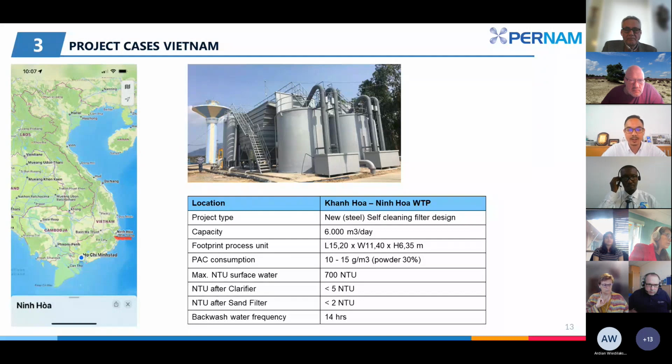This is a project case in Ninh Hoa, also a coastal area in central Vietnam. Here we built a microhydraulic system from steel. This was originally a design made by another consultant, but because it was not optimal, we were able to add the microhydraulic part in this design. The total capacity of this project is 6,000 cubic meters a day. The PAC consumption is from 10 to 15 grams per cubic meter.